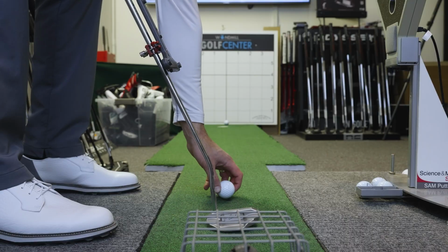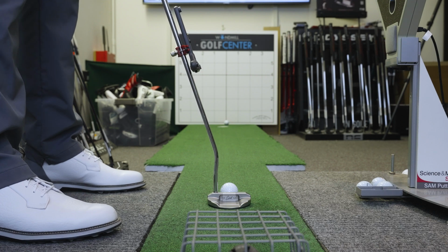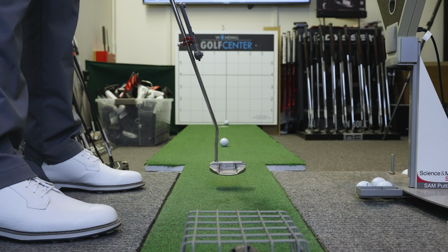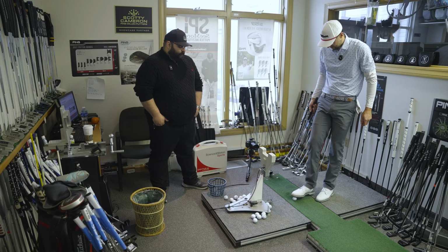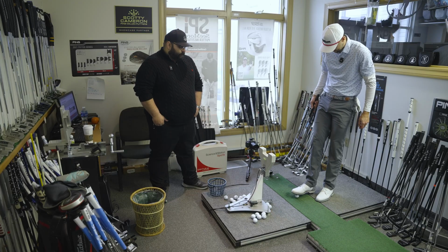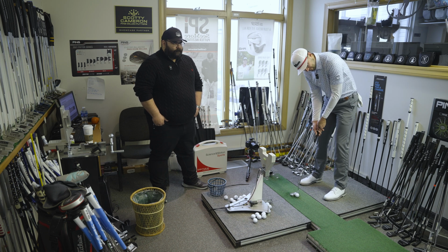On the dot. And I would prefer that we didn't use the lines on the ball. I don't use lines anyway. Perfect. I don't want to use lines on the ball. I want to stress test how your eyes work with your putter. I have my own thoughts about look, but we will talk about that later.